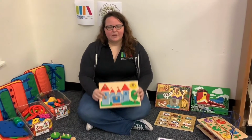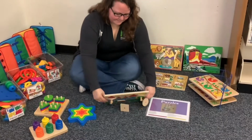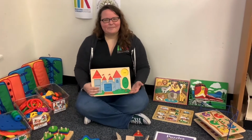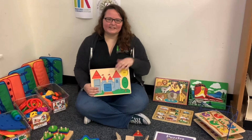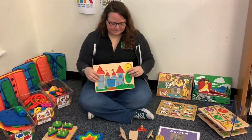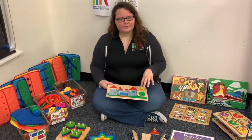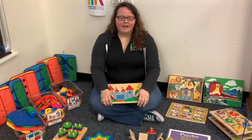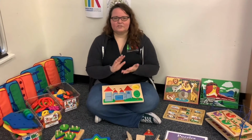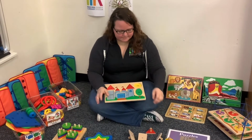So, what's the first thing kids do when they see a puzzle? Yep. Oh, they dump out the pieces. But that is a skill that helps them start developing those problem-solving skills. Because now that they've got all the pieces out, they have to figure out how to put them back together. And putting those pieces together is how they learn to sort items and start developing that hand-eye coordination.